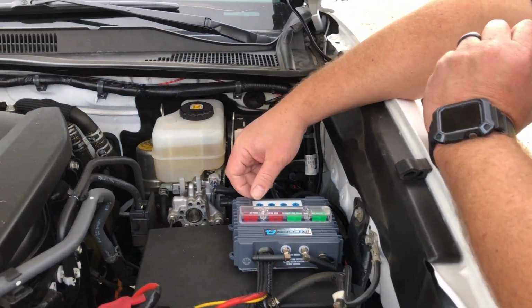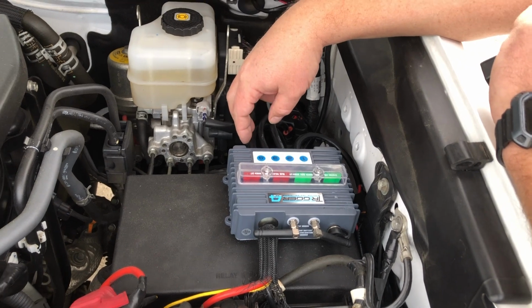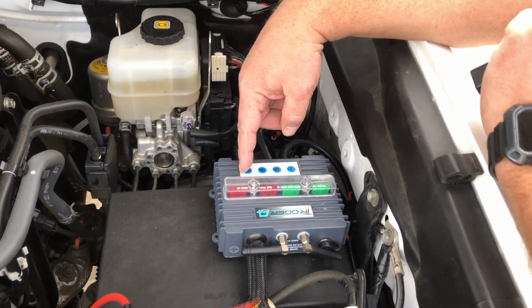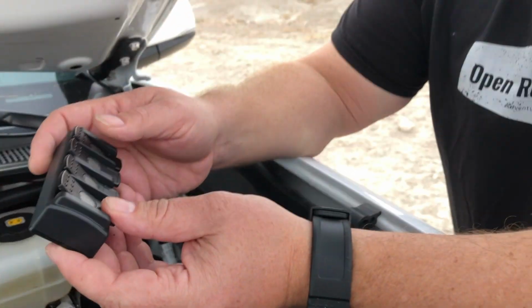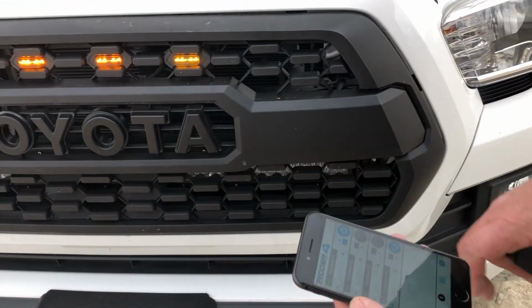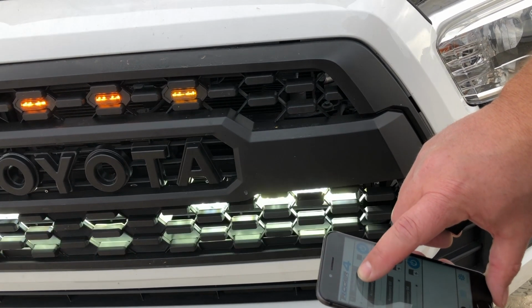We're running our lights through the Trigger 4 Plus control module. What we like about this module is you can control the lights in 3 different manners. You can click on the buttons on the module itself. You can control it through a Bluetooth switch, either inside or outside the vehicle. And then there's also a convenient app that you can use that actually also strobes the lights.